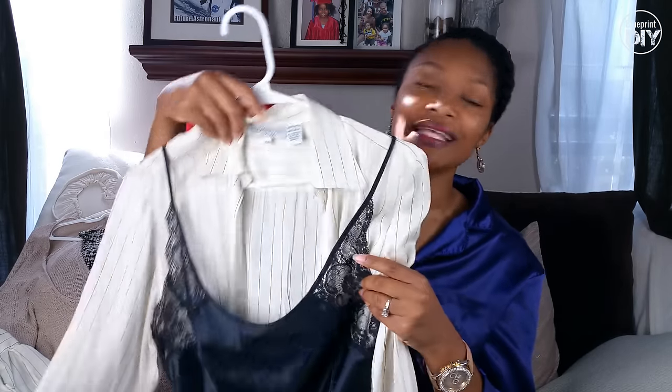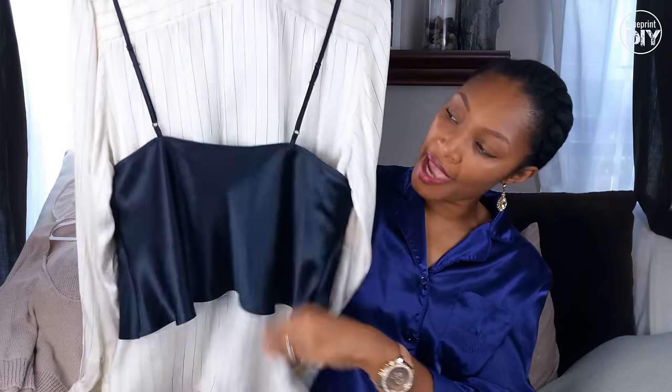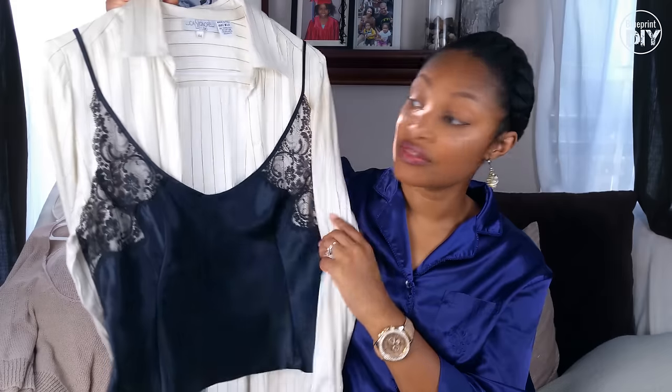We've had maybe one day of fall so far, so I'm still waiting for the actual fall weather. But this is a great way to layer when you live in a warm climate. On the back, it comes down and has adjustable straps, so I thought that was a really good find. I got this at Value Village for 50% off, so I think I paid $2 for it. And it's by Victoria's Secret, so of course it is actually lingerie, but I really like how it layers on top of this silk top.